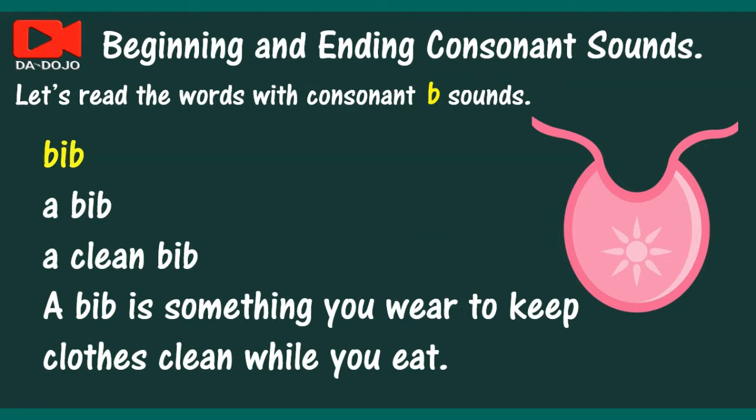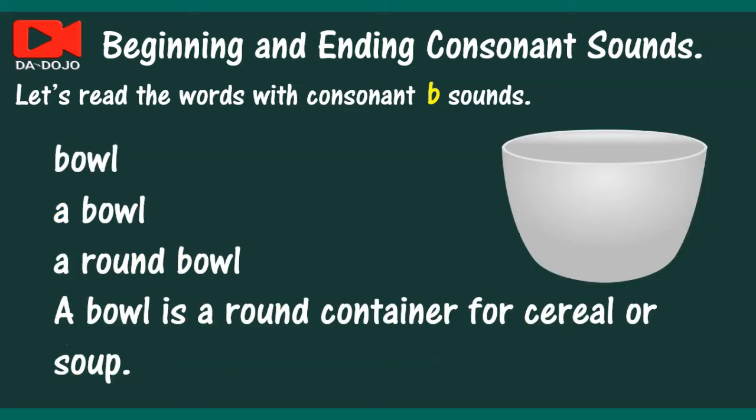Bib. A bib. A clean bib. A bib is something you wear to keep clothes clean while you eat. Bowl. A bowl. A round bowl. A bowl is a round container for cereal or soup.